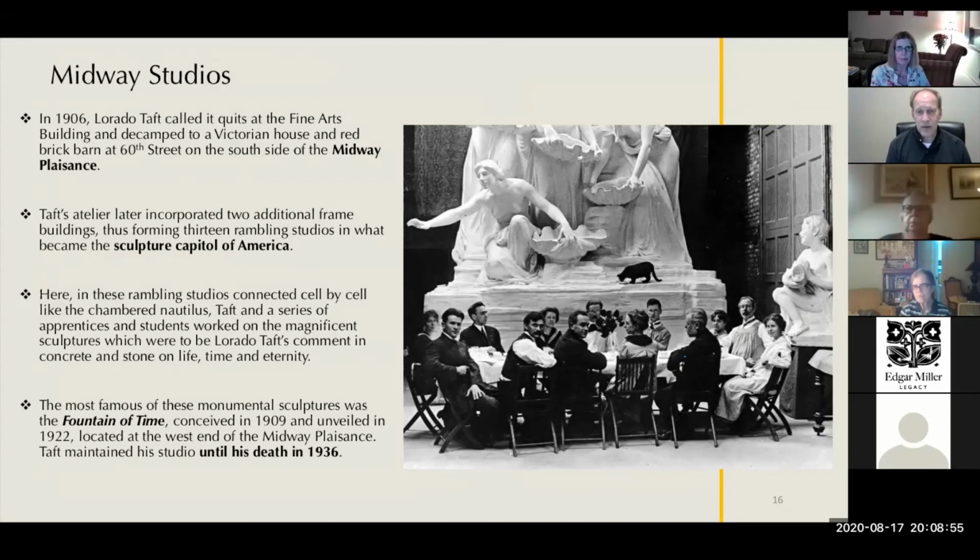At the other end of the Midway, Taft had planned to have another equally monumental sculpture called the Fountain of Creation, but he couldn't get funding for that, and so that never happened. And now I believe there's a large sculpture of a Renaissance horseman done by Alban Classic, I think.